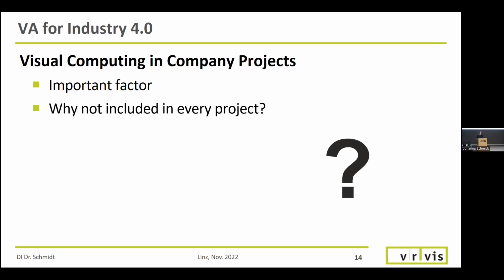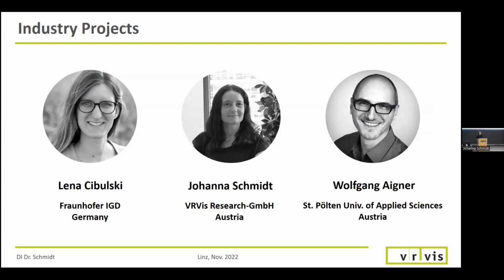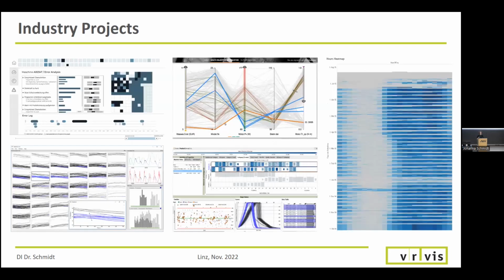What's going on here? Why is visual analytics not included in every project yet? We summarized our findings in the paper last year, where we reflected a little bit on our experience doing research projects together with industry partners in the manufacturing industry. So we teamed up, Lena from Fraunhofer, Wolfgang Eigner from the University of Applied Sciences in St. Pölten, and me. And we collected a bunch of visual analytic projects that we did together with industry partners in Austria and in Germany. And here are some results.